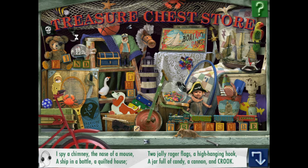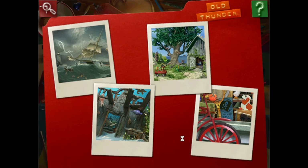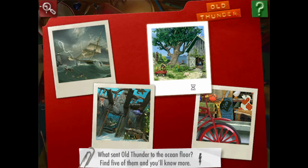All right. There we go. Okay, let's. You finished all the riddles. Now, here's your clue to solve this mystery. What sent old thunder to the ocean floor? Find five of them and you'll know more. Alright, so we gotta find five thunderbolts. We're collecting Harry Potter scars.